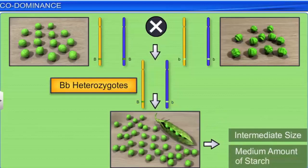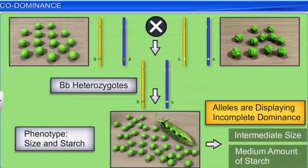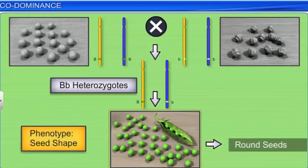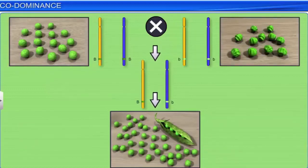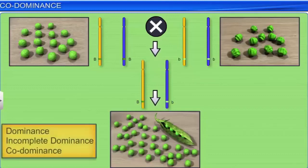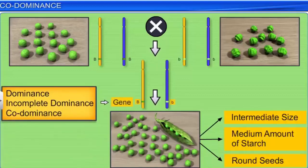Now, in this experiment, if we consider the starch size as the phenotype, then the alleles are displaying incomplete dominance. On the other hand, if we consider the shape of the seed as the phenotype, then the alleles are displaying dominance, as the seeds were round like one of the parents. Hence, the experiment shows that dominance is not an autonomous feature of a gene or gene product. Therefore, dominance, incomplete dominance, or co-dominance depends on gene product and the production of a particular phenotype from this product. It also depends on the phenotype that we wish to examine in case the same gene influences more than one phenotype.